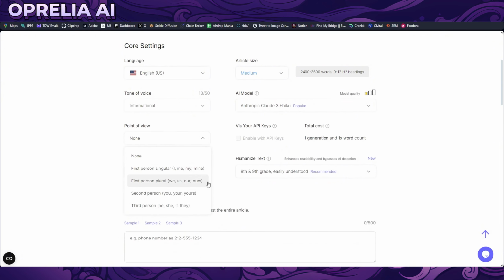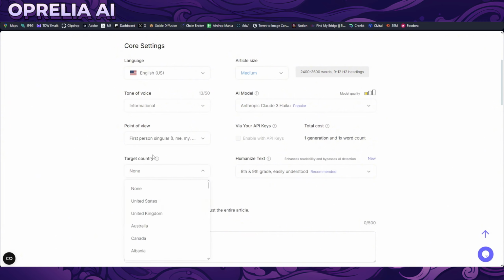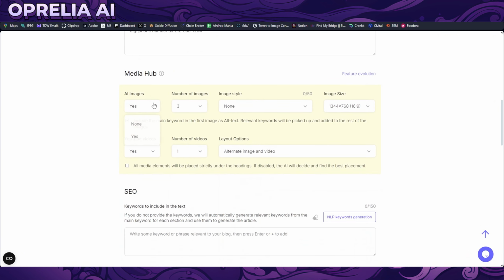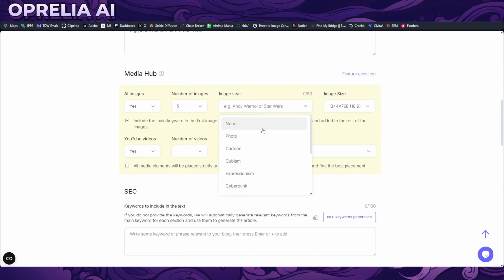Point of view can be from second person or third person or first person. So in this case, let's say it's going to be a blog post, so it's me, and you can even use the target country, and then you can add certain details here. I don't need to really add anything here. You can choose AI images included in it. I just want to show the capability of them, so let's put about 5 of them inside the article. Image style, let's go with cyberpunk here.